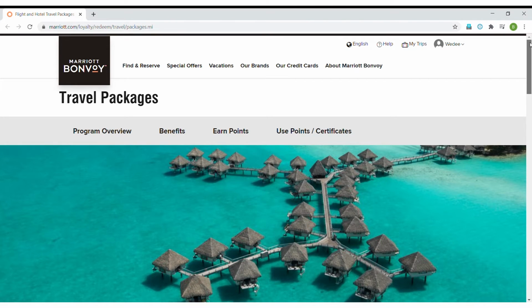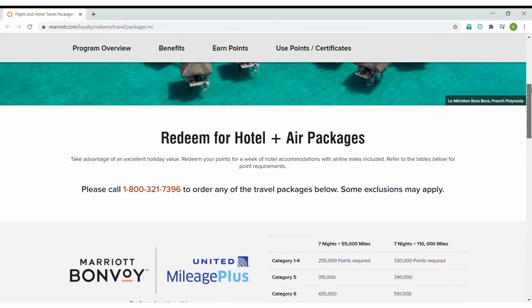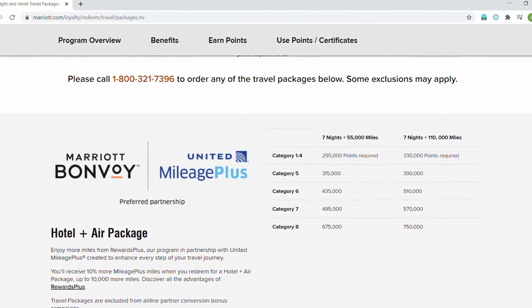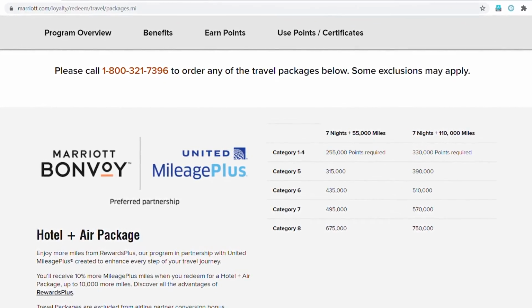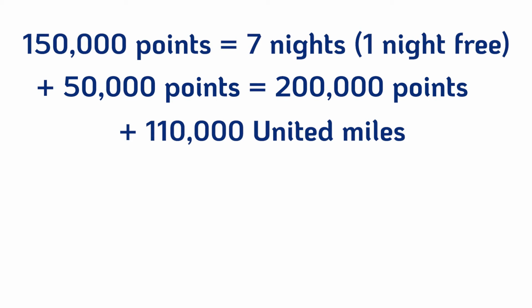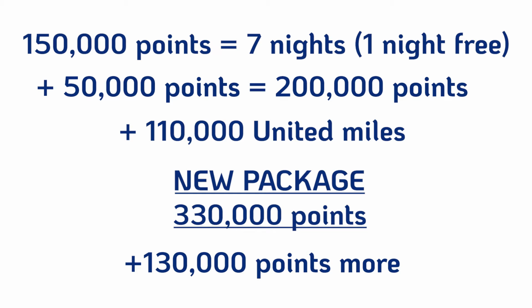Unfortunately, the Marriott Points program no longer offers these specials, but they are currently running an ongoing package of 7 nights with 110,000 miles for 330,000 points. This means you are paying 130,000 points more for the same package. This is not as lucrative as before, but if you find yourself wanting miles along with your stay and you have tons of points, these could be a good package.